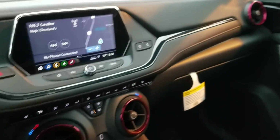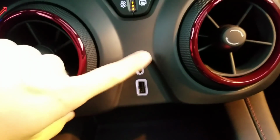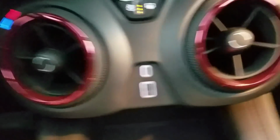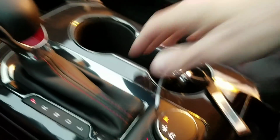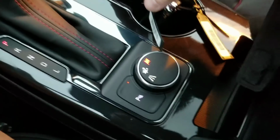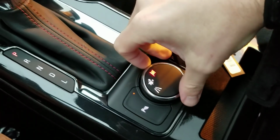I like this. It has a very Camaro Corvette feel. And we're getting some pretty good rain, so we'll stay in here for a second. But you have illuminated USB ports, USB-C as well. And on the Premier, you get a wireless charging pad down below there. Two huge cup holders here. Traction mode select, like on the Traverse. And your park assist sensors, you can turn those on and off.